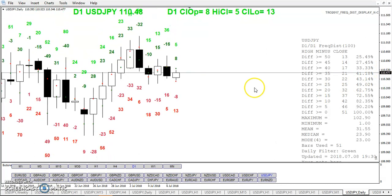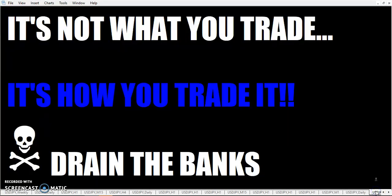The frequency distribution display. Once again, you can see playing the rat is profitable. So that's it. Short and sweet tonight.